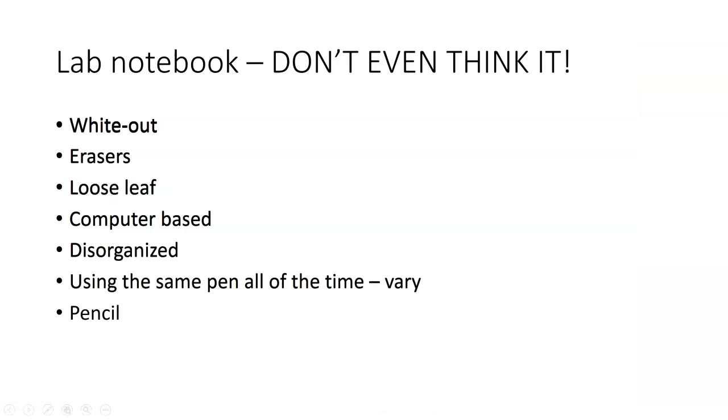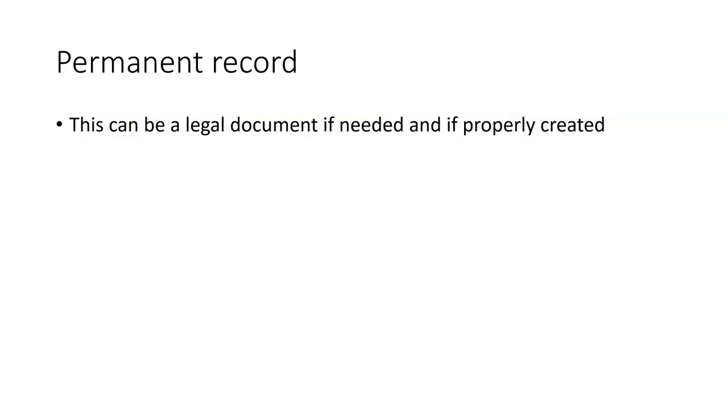And then it says pencil. Don't use pencil throughout. It's one thing to go in there and put a drawing in at a spot. You're trying to add something. But putting the entire thing in pencil is absolutely ludicrous because it can be lost at any particular time. So therefore, we don't use pencil. It is a permanent record, and you want it to be a permanent type record. It can be a legal document if needed and if properly created.